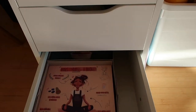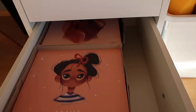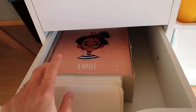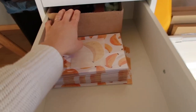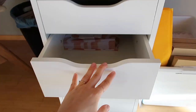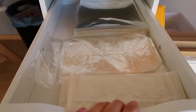All right, so I have prints down here. I still have a lot of these. I need to stock them up in the shop. I also have a lot of prints down here, and some packing stuff for stickers and sticker sheets. This is not really full yet. This is an old print that I have back here, and the banana prints that I have. And here is packaging for prints and everything.